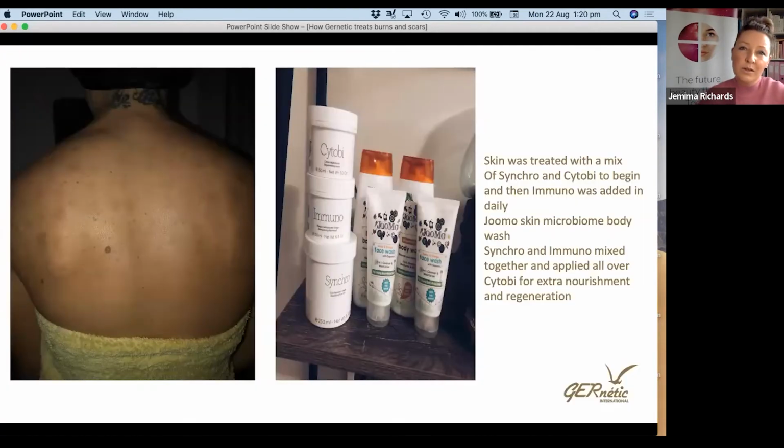We also, within Vital Plus, have another range that we have called Jumo, and that was very much based on skin microbiome balance, which is very much what GERnétic is about. So that was why we had also given the Jumo to Danny to use as a body wash to help with her skin microbiome being intact.